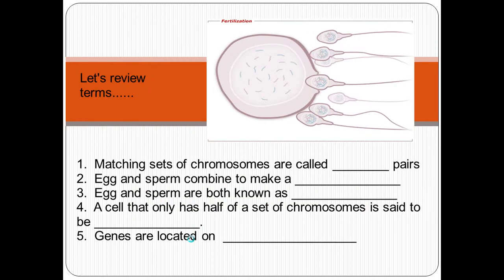So let's review some terms. Number 1, a matching set of chromosomes are called blank pairs. 2, egg and sperm combine to make a blank. 3, egg and sperm are both known as blanks. Number 4, a cell that only has half a set of chromosomes is said to be blank. And number 5, genes are located on blank.